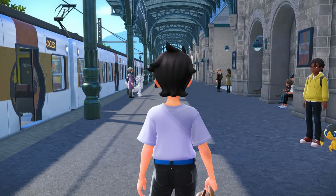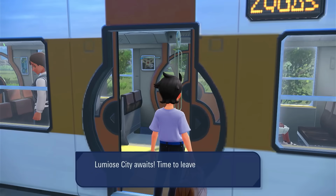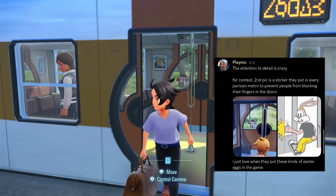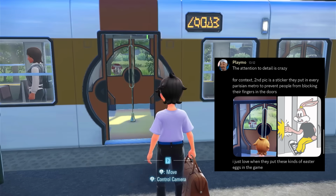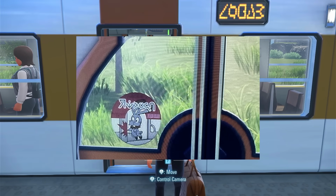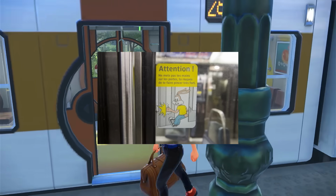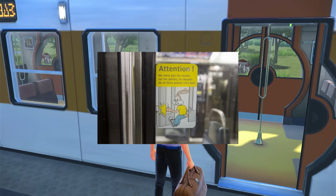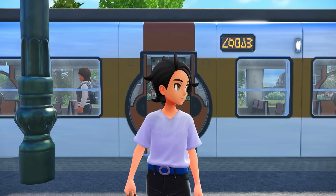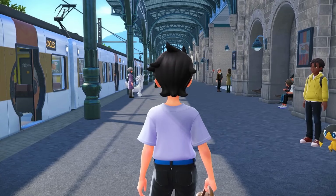Now, there's also a really cool attention to detail when you just start the game right at the train station. It's something that you won't see if you leave, but apparently there is a little sticker on the wall of, I think, a Bunnelby getting its hand stuck inside of the door, as a warning to tell you not to put your fingers between the door handles. And interestingly enough, this is an actual thing that is found in the Parisian metro to prevent people from trapping their fingers in the doors. So kind of a cool little detail that's even included there. It's just really sick that it is there.